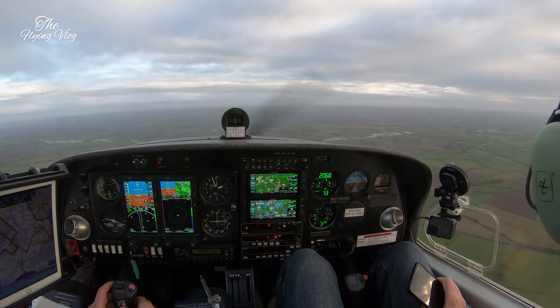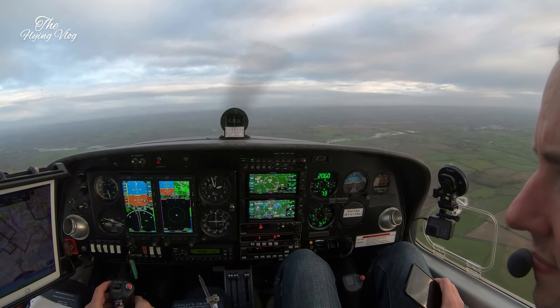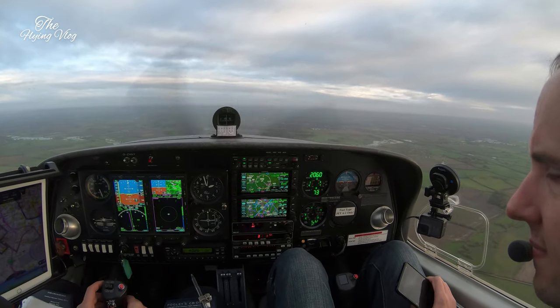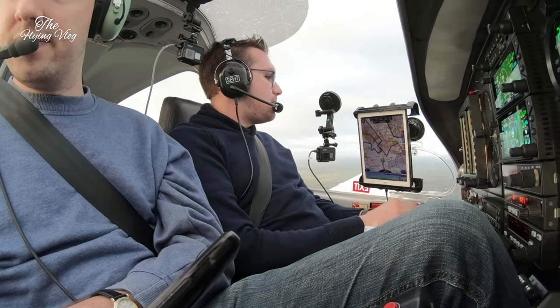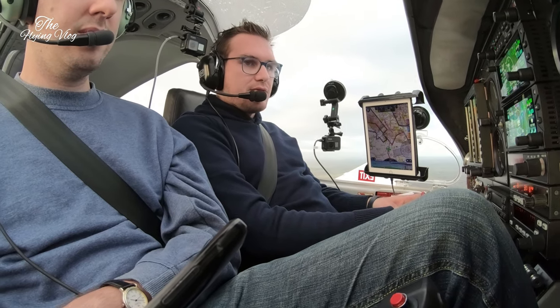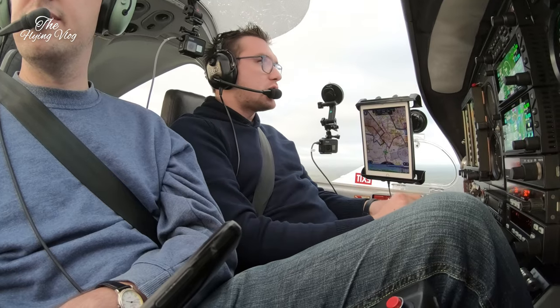Golf November Yankee, tracking towards the north of the Heathrow RMA. We'd like to go over to Farnborough Radar on 132 this way. Golf November Yankee, roger, squawk conspicuity and call Farnborough 132, have a good evening, bye.